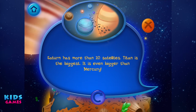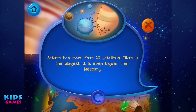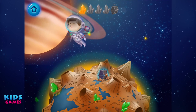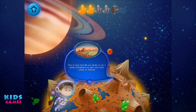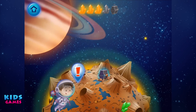Saturn has more than 20 satellites. Titan is the biggest. It is even bigger than Mercury. Titan.